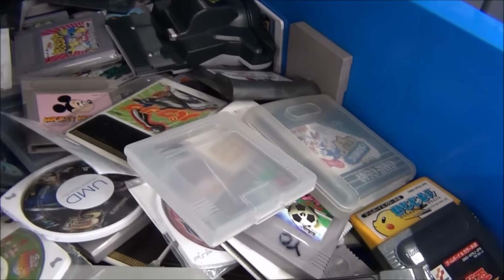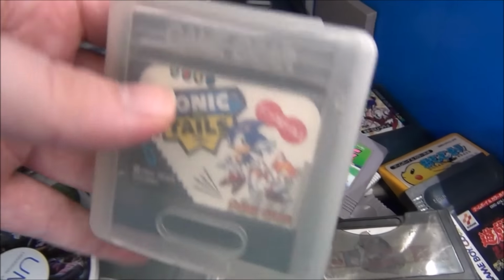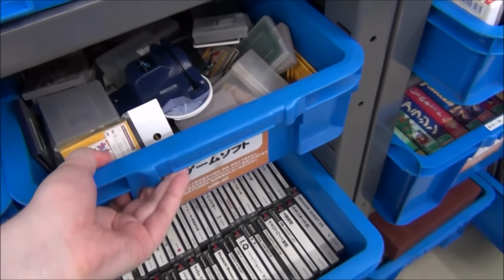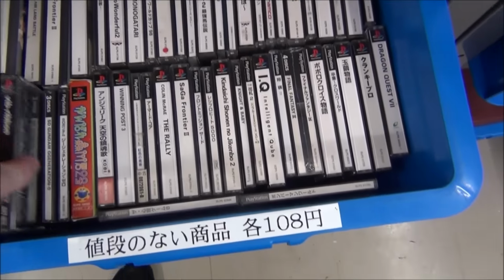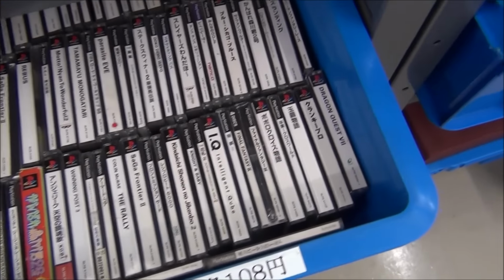In here are lots of just discarded UMDs, PSP games and all, just thrown haphazardly in there. One Game Gear game, which is cool. Everybody loves them some Sonic, or at least I hope they do. 16-bit Sonic, anyway. I do love those little plastic cases for the memory cards. Those are awesome. Vib Ribbon, which is an excellent rhythm game.